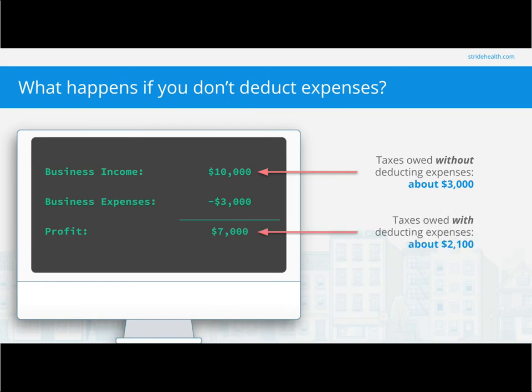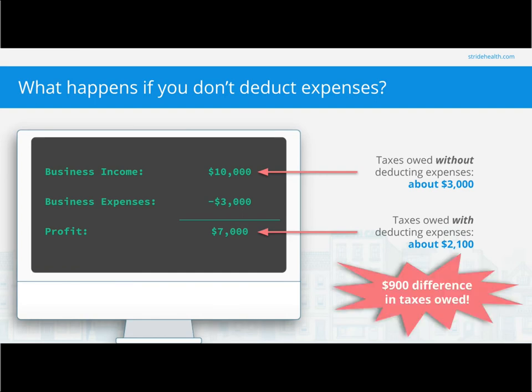taxes. But let's say you kept track of your business expenses really well throughout the year, and you subtracted your business expenses from your business income to get a profit of $7,000. Well, that 30% will show you having an owed tax of about $2,100, which is a whopping $900 difference in how much you owe in taxes. And that can be a huge amount of money, especially if you're just getting your business off the ground. I don't know about you, but I don't have $900 that I would be thrilled to hand over to the IRS. I would much rather pay the lower amount in taxes.